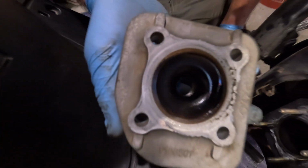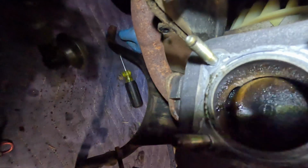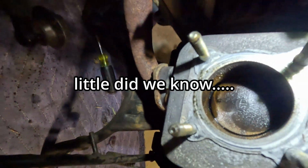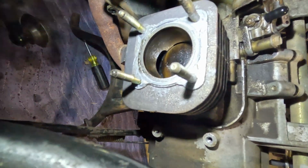Let's see that piston. How does that look? Rich as ever, and it's actually filled with oil. Looks really good, actually. Yeah, cylinder looks great. Wow, it just looks extremely rich. That's probably because when we took the spark... Kick it over a little bit. Get it up top.